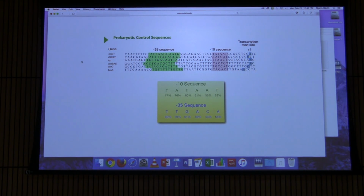So in each case, maybe this is your confusion, in each case the sequence it's copying on the template strand is a T, or it's a C if that's a G right there. But we're looking at the sequence that would be in the messenger RNA, okay? But it is copying the template strand, no question. Okay, good.